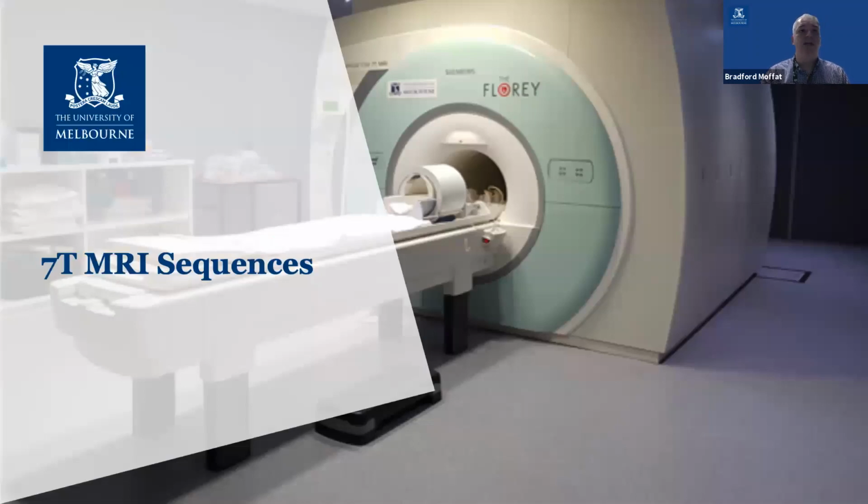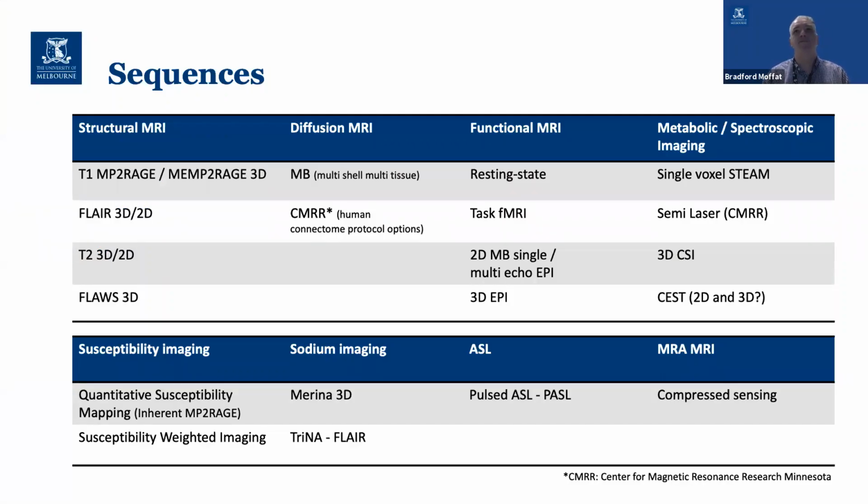So I indicated earlier that the way we acquire MRI information is to play out these sequences of radio frequency and gradient magnetic pulses. And we call these in MRI science MRI sequences. And these determine the type of information that we can get from our images. And so at 7T, we're blessed by being able to have a huge array of different MRI sequences that allow us to do all sorts of different things with our MRI scanner.